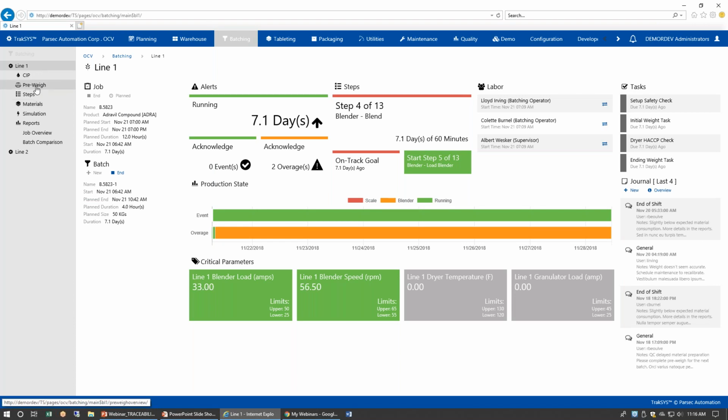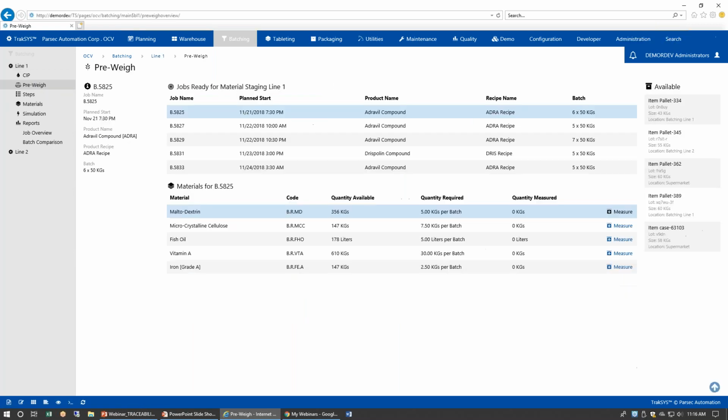All right, and you'll see over here on the left side a menu. I've got a pre-weigh section on line 1. And what this is telling me is for this batching run that I'm currently making, so we've now zoomed down onto the plant floor and batching, these are the different production orders that are upcoming on that line.